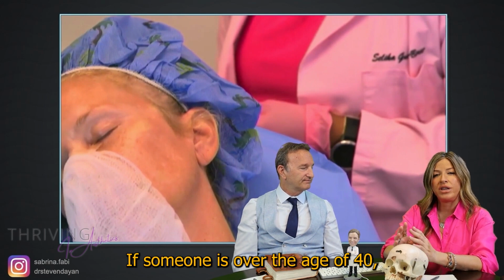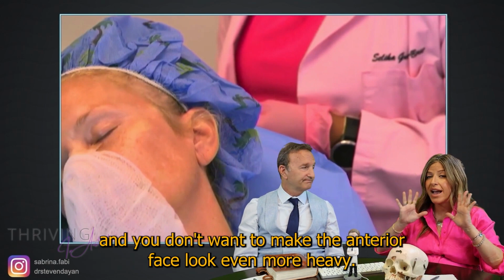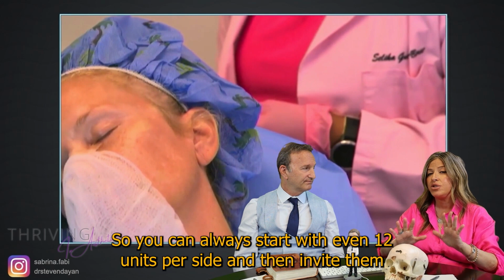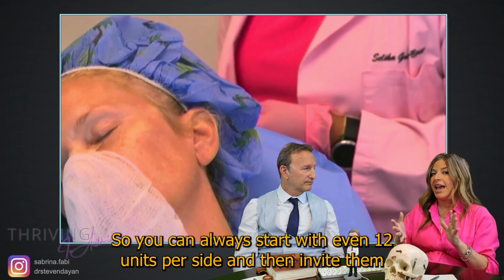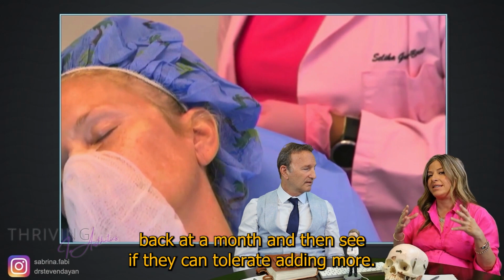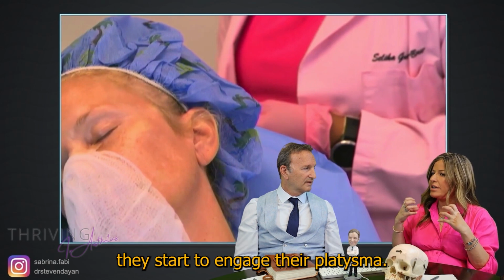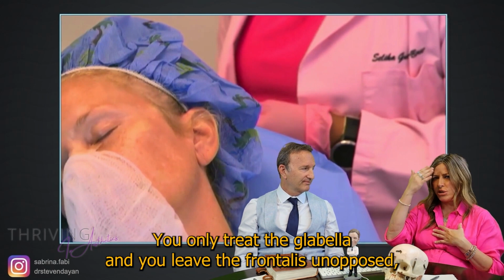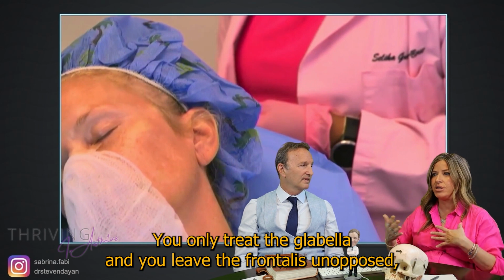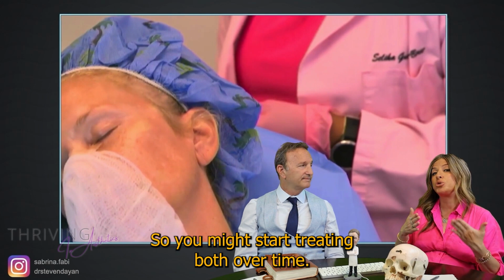If someone is over the age of 40, I definitely evaluate the jowls because you don't want to make that worse and you don't want to make the anterior face look even more heavy. So you could always start with even 12 units per side and then invite them back at a month and see if they can tolerate adding more. Sometimes I see patients that clench, and we published this in 2016, start to engage their platysma. So now you've left the platysma unopposed, similar to when you only treat the glabella and leave the frontalis unopposed, which starts to pull down, making the jowls even worse. So you might start treating both over time.